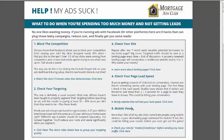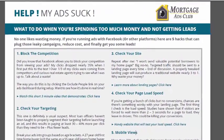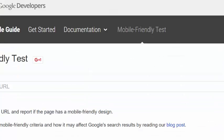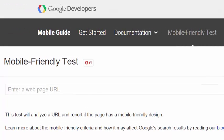So if we look at tip number 5, we're going to talk about mobile viewing. In other words, a large chunk of individuals who view your website, your landing page, your conversion mediums, are typically on mobile devices. Now the problem is that a vast majority of the mortgage sites out there simply are not mobile friendly.